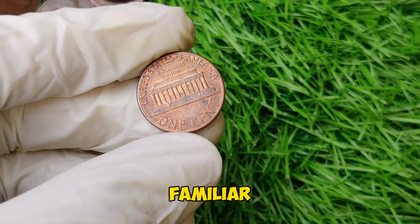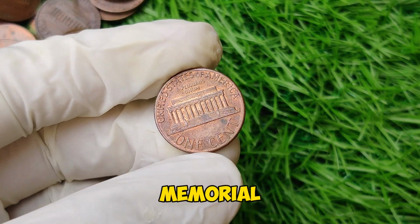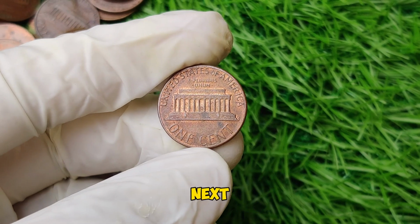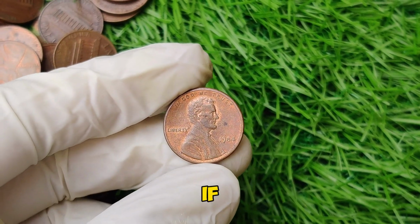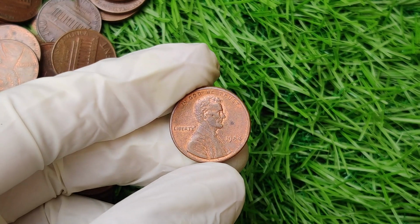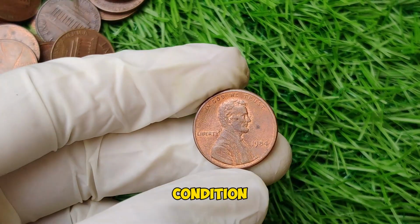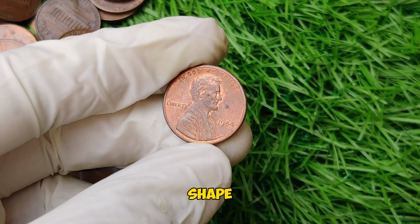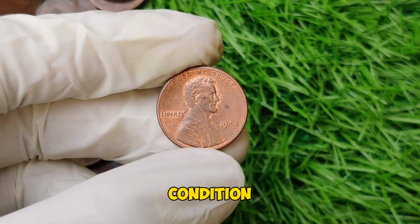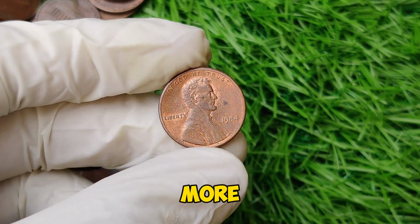If you see the familiar wheat stalks instead of the Lincoln Memorial, you might have struck gold. Figuratively, of course. Next, inspect the date. If it reads 1984, you're in for a treat. Finally, check the coin's condition. If it's in good shape, consider getting it professionally graded. A mint condition coin could be worth significantly more.